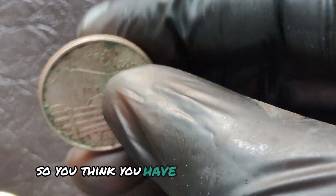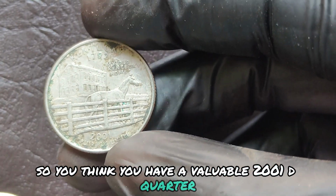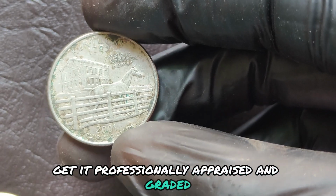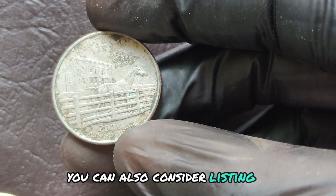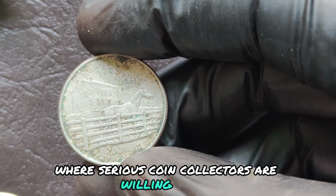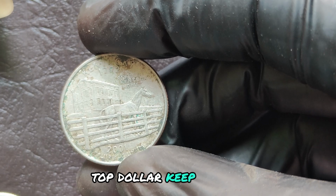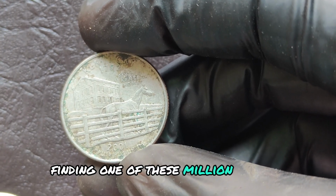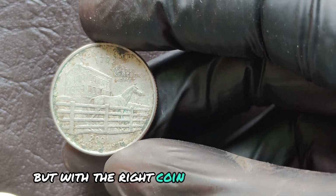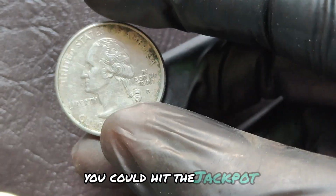So, you think you have a valuable 2001 D quarter? First things first, get it professionally appraised and graded. You can also consider listing it at a reputable auction house, where serious coin collectors are willing to pay top dollar. Keep in mind, finding one of these million-dollar quarters is like finding a needle in a haystack, but with the right coin and the right buyer, you could hit the jackpot.